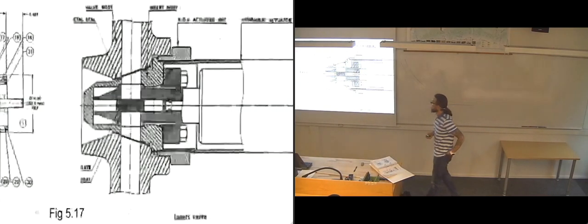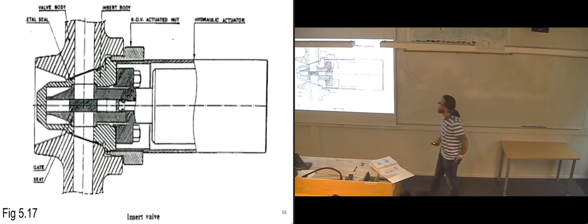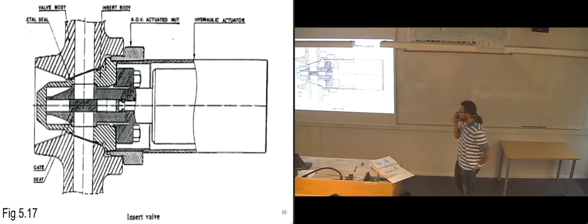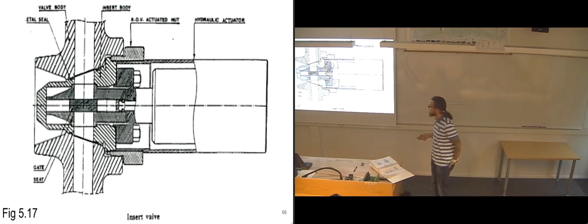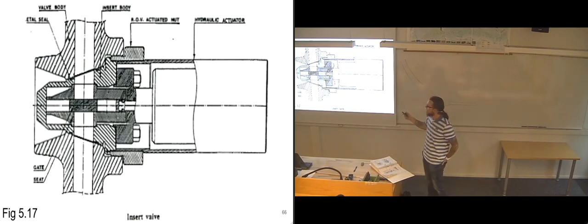We're going to look at two more versions of these. Here is one where you more or less see the outside. So here is just pointed at this being the hydraulic part of it, the hydraulic actuator. Here you have an ROV actuated nut. So this is just the nut that keeps the entire failsafe gate, the valve, in place. And that has been tightened by an ROV.